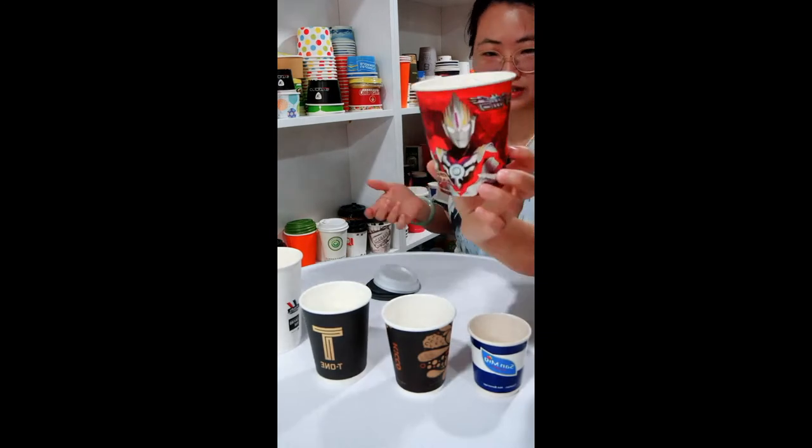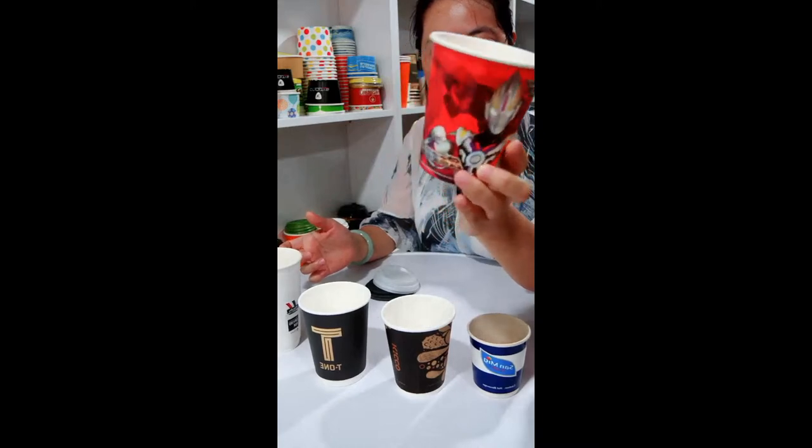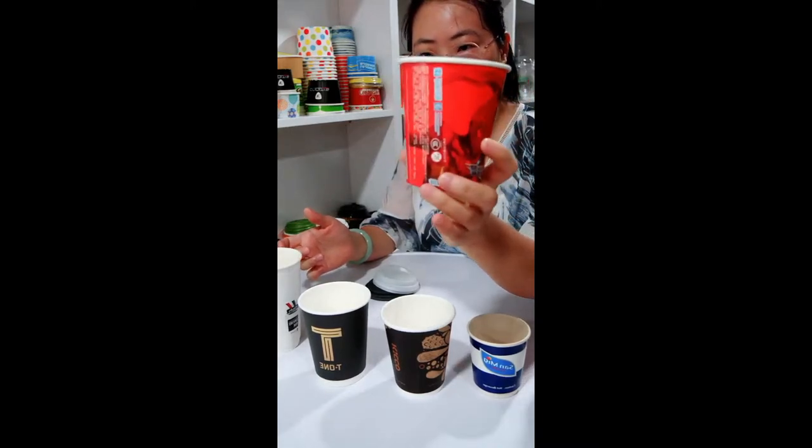We also have this one. This one is also for painting. We also call it CMYK painting.